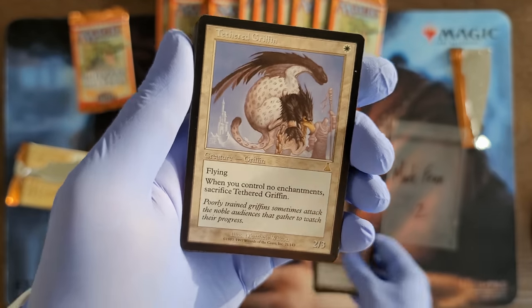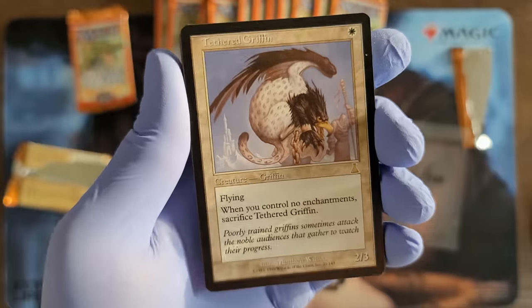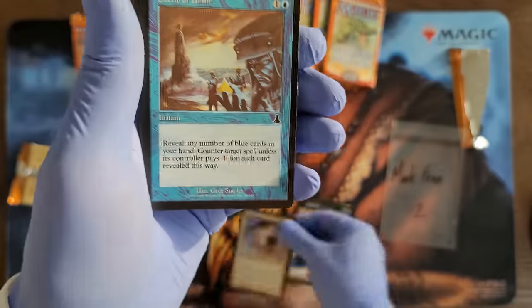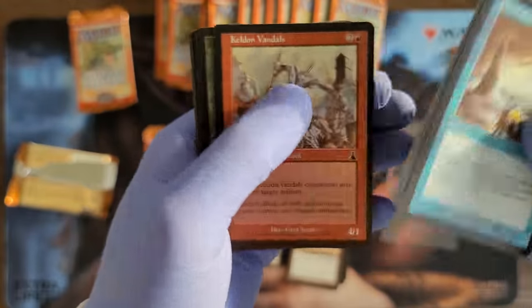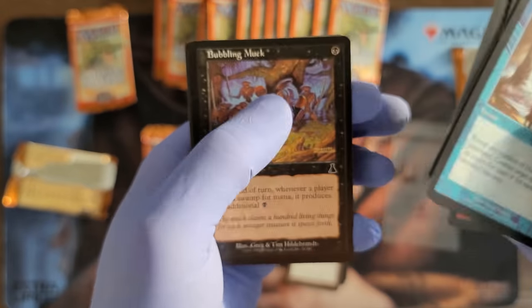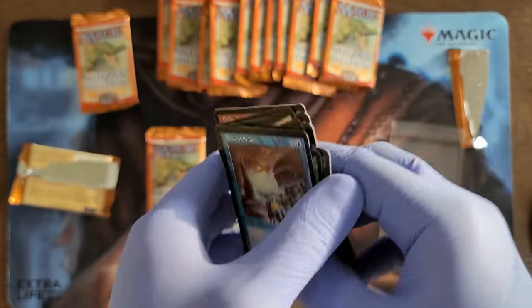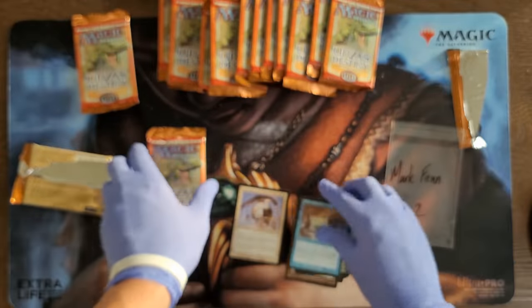Tethered Griffin. Mark, that one tickles, huh? Flying when you control no enchantment. Sacrifice Tethered Griffin. Okay. I think we have one more common left and two more uncommons, right? Bubbling Muck. I believe so. Okay. Nothing crazy in that pack.